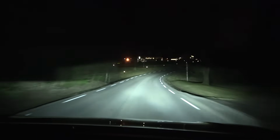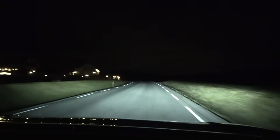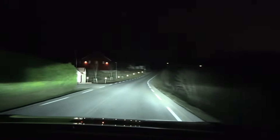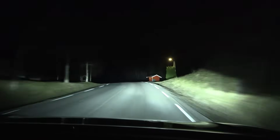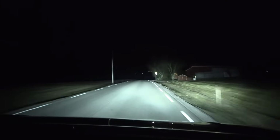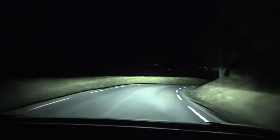Also went to Hemsedal, and I remember it was dark. Then okay, decided to turn off everything here because of the street lights, or the house lights rather. Yeah, now it turns it on again. But wow. So the way I remember the ID3 light is that it was also nice and bright and wide, but this seems to be even punchier, closer to what I also experienced in the Audi Q6.